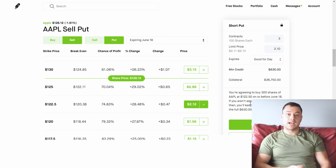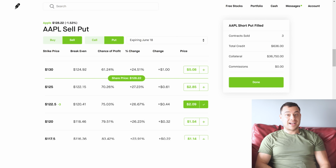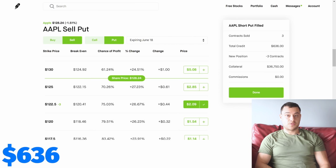And since I just showed you guys that on the technical chart, I would be happy to own Apple at an average price of about $120. I'm happy to place this trade. This trade takes up $36,000 of my capital. So there you go, guys. I just collected $636 for the first trade.